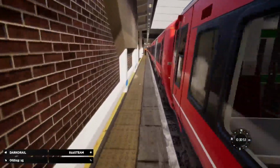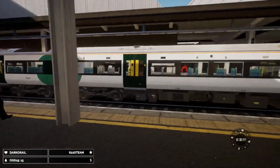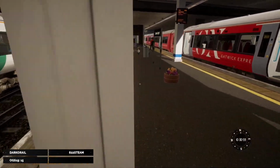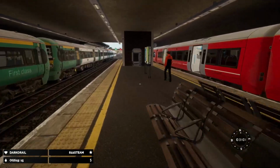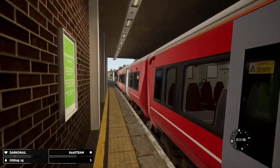Cool, there's not much room there, is there? But again, this station has been completely knocked down. They're rebuilding this at the moment. Anything in the vending machine worth having? No.